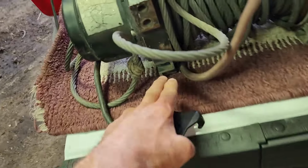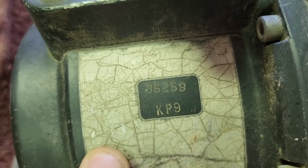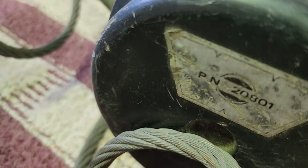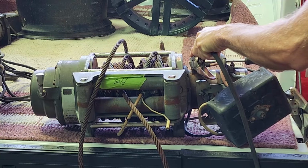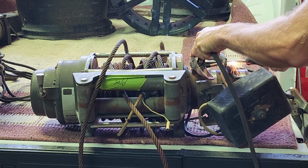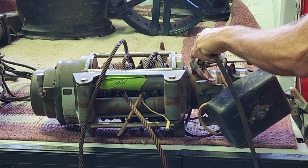But yeah, I did not notice that. There is some sort of a number here. Maybe this isn't a 12,000. Maybe it's a 9,000 based on this KP9. I don't know. It's definitely a Warn. But yeah, I couldn't tell you exactly what size it is. But anyway, let's find out if these things are going to spin. I think she's shorted out internally.